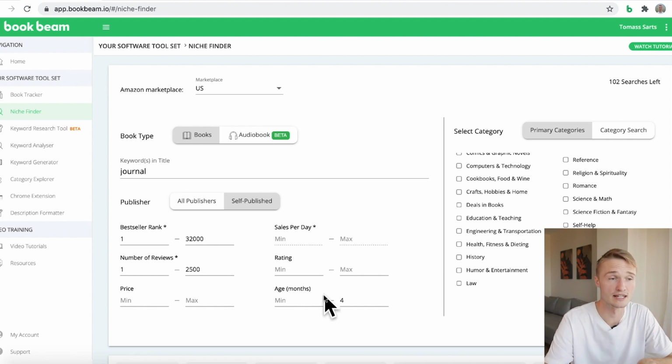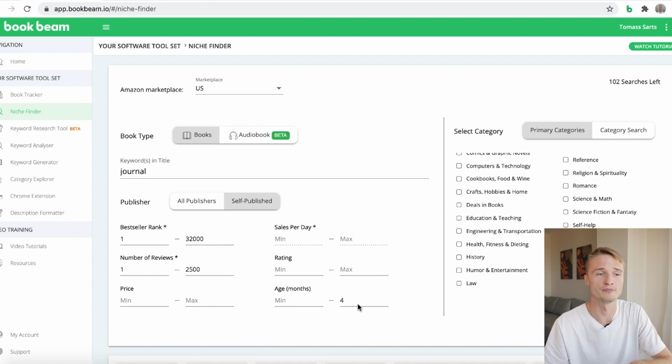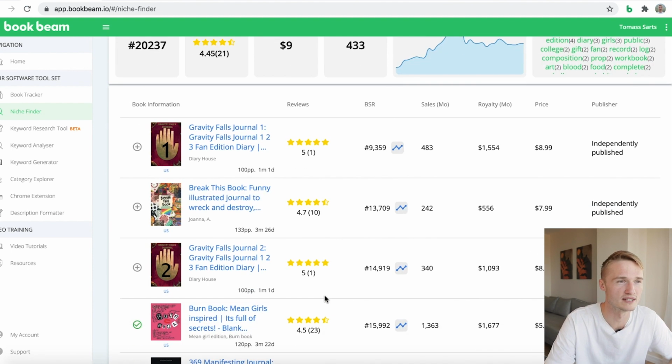This is the search that I just did. So the same search, except it'll be filtering out only the books that have a maximum age. So from pretty much 0 to 4 months, that are no more than 4 months old. And so let's see what we see.